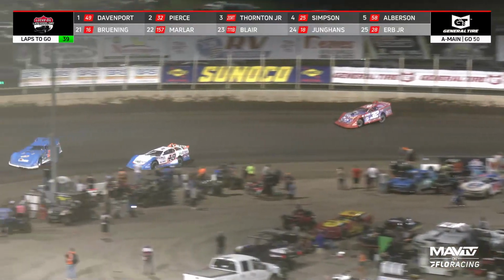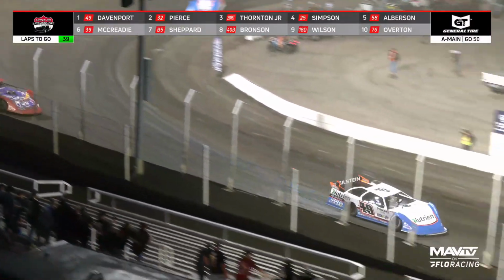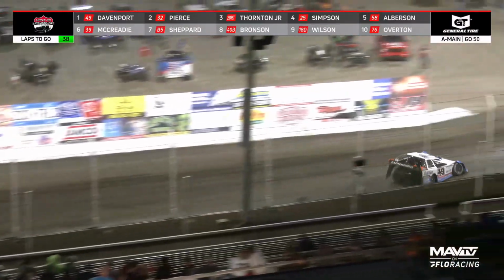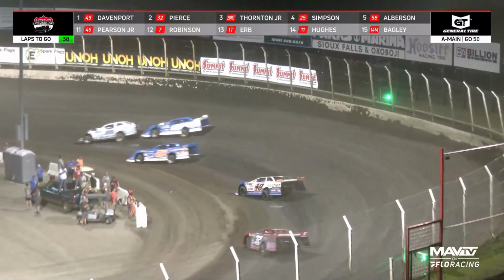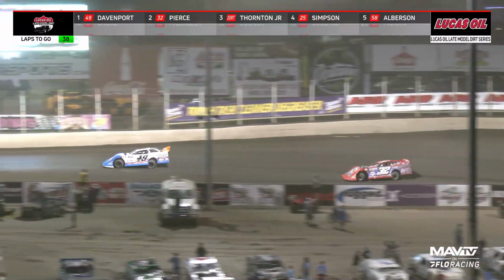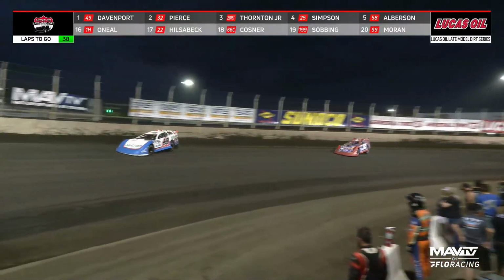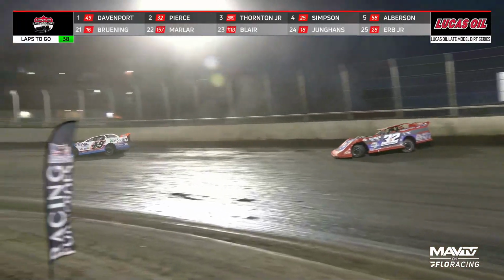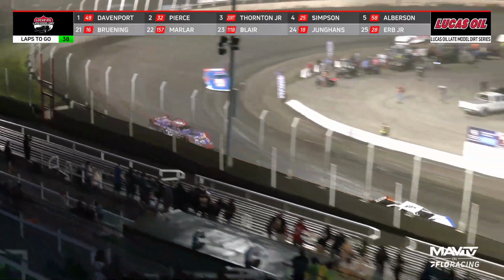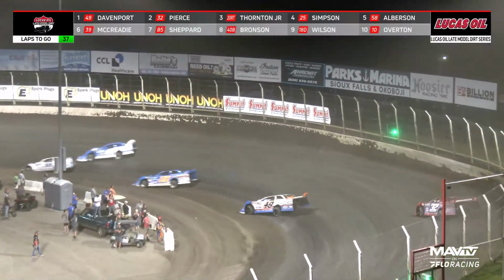Now Jonathan Davenport may get bottled up behind some of the cars at the back of the field. Bobby Pierce on the high side. James making up wholesale ground. 12 laps scored. He's cut the lead down to 0.8. Oh man, traffic in Huset. We've had a great show so far tonight as they roll into turn 3. It's Davenport, Pierce, Thornton, Simpson, Alberson out at turn 4. It's going to get closer to turn number 1 as Bobby Pierce goes to the outside.